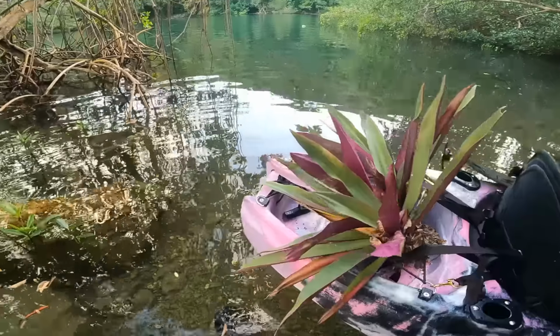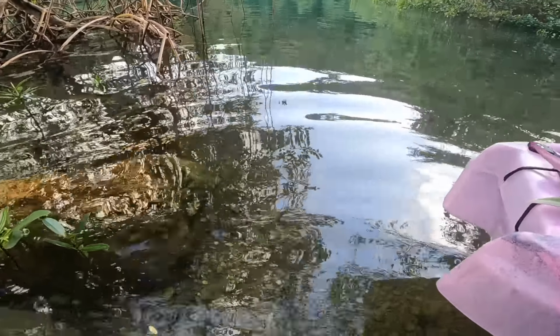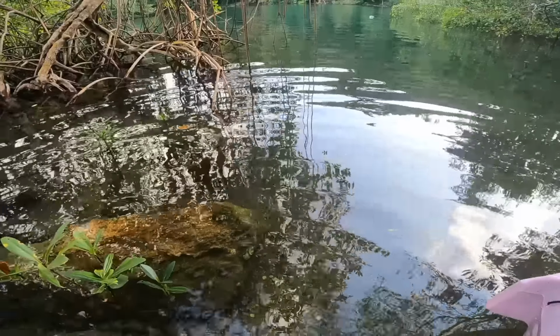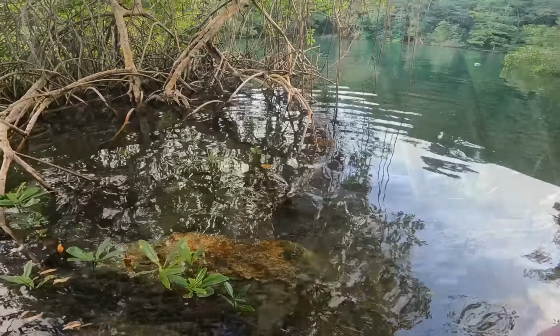Lovely. Hey, look at fish there. Fishy, fishy, fishy, come. Think I'm going to cast my net and see if I catch one or two. Alright, we're going to try something.